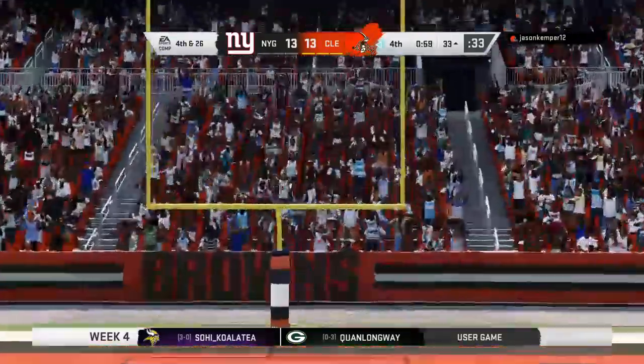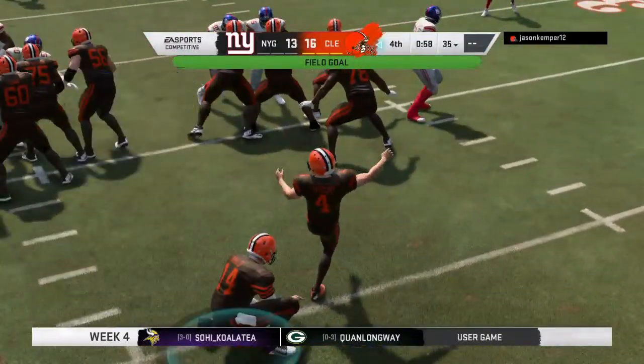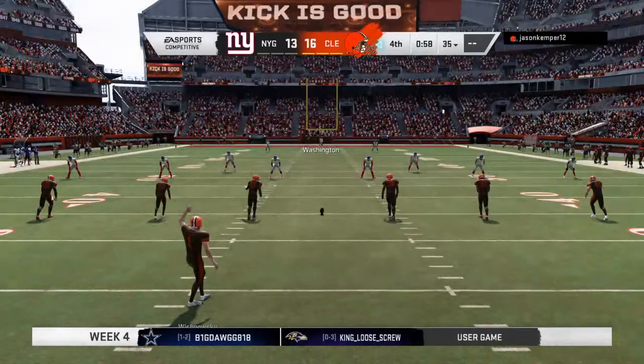And his kick is absolutely perfect. And the sideline celebrates as they have taken the lead in the final minute.